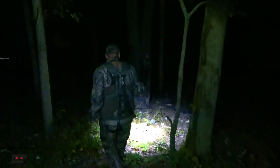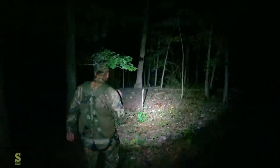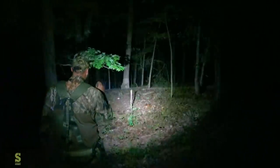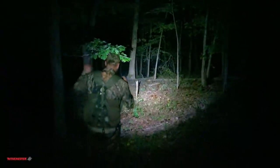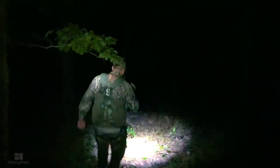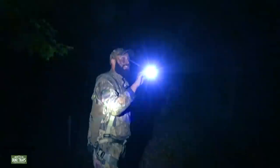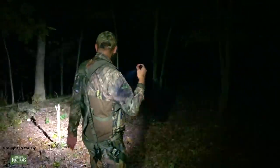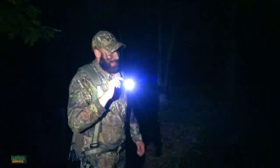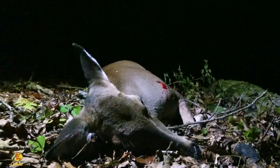I did a little twist and turn right there. Good blood there. There she is, right there, 10, 15 yards in front of us. All right, that's what I like to see right there. We are maybe 50 yards off the food plot. I like that drag, I'll take that. Golly, that speaks for the Dead Meat right there.